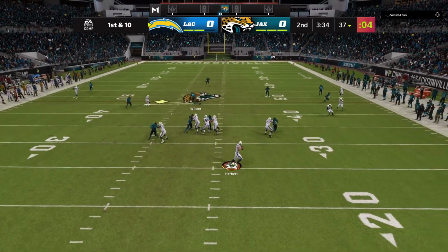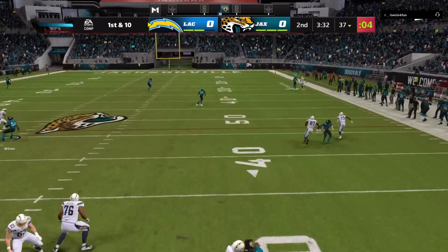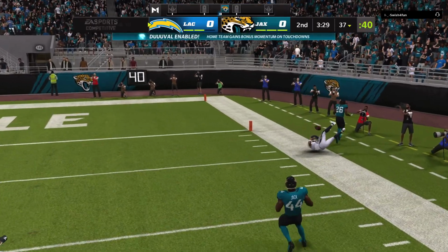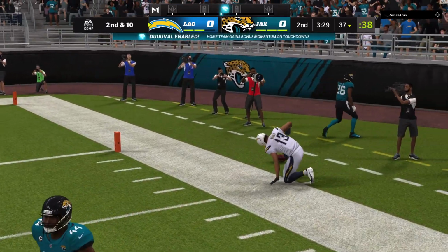Herbert now. He's going to look for Allen now on the deep ball. And he overshot him there. It's out of bounds, incomplete.